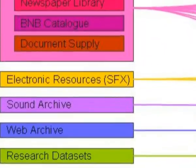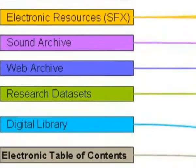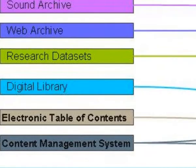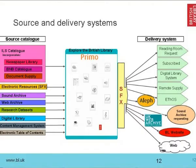And this next slide shows you the same source catalogues feeding into Primo, but this is how it supports our delivery systems. So obviously we have reading rooms, we have remote supply, those are our two major customer services, and then there are all these other receivers of the data. And we are still looking to refine that. It's an ongoing project, really.